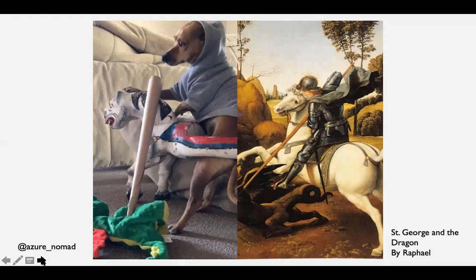So this artist got really creative in finding what they had around their house to recreate a gorgeous and detailed painting. And they got a lot of details in there without having to put too much work into it. And I think it's so funny to see the dog holding that position of the man in the armor.